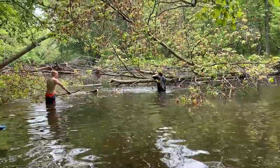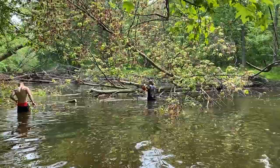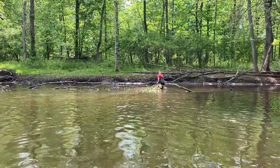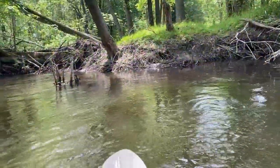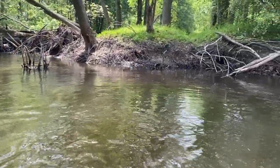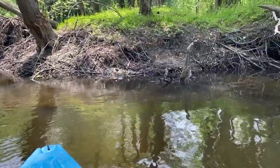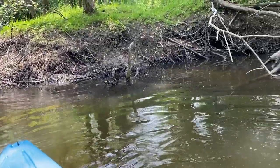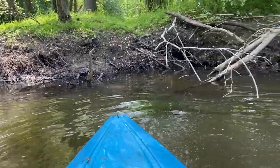The next spot. Nice path. I think that's a snapping turtle. Oh, I'm glad I didn't step on that while we were cleaning up.